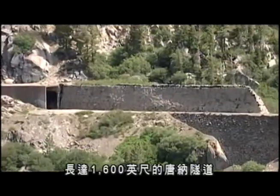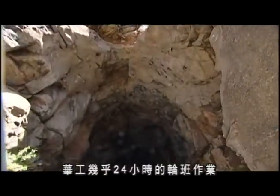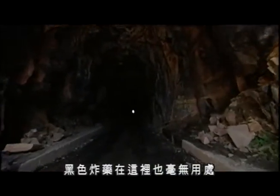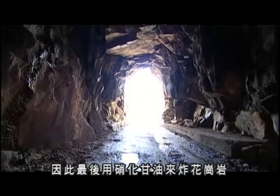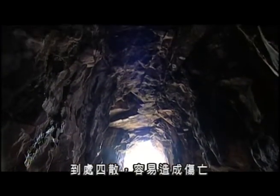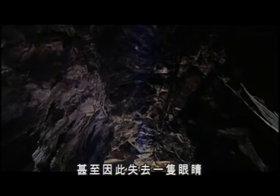In order to excavate the 15 Donner tunnels totaling 1,600 feet, the Chinese worked rotated shifts days and nights. They did not have advanced machinery and they could not use black explosives on granites. They used nitroglycerin, a highly explosive substance, to blow off the granite. Residues scattered everywhere, which led to many casualties. Supervisor Strobridge lost an eye to explosions.